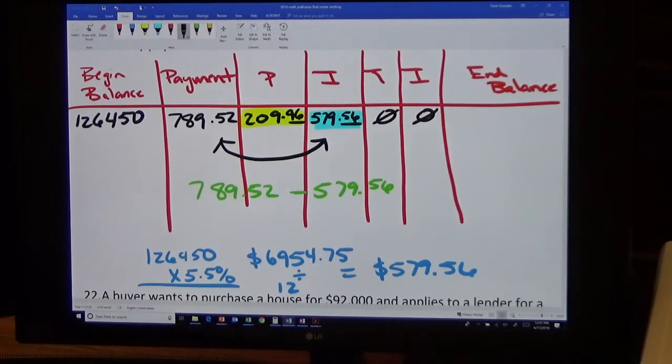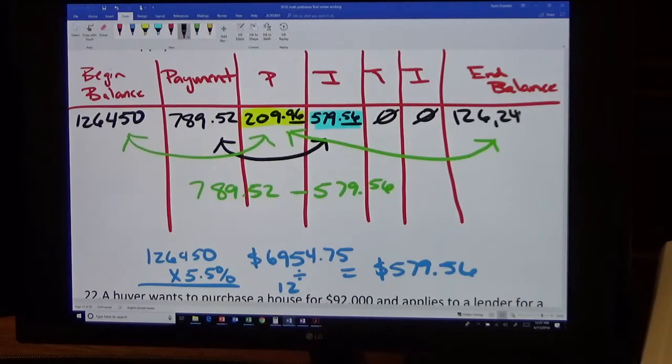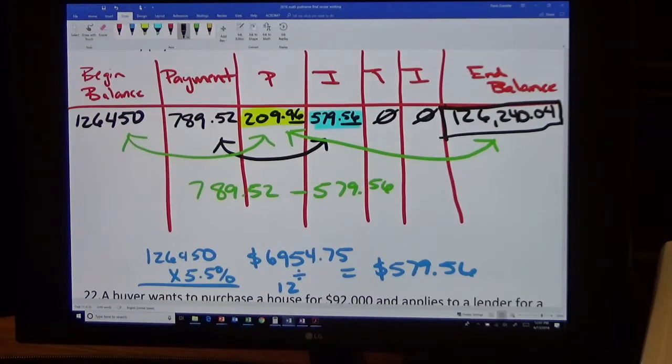And now I know that if I look at the beginning balance and the amount I'm paying toward my principal, then I can get my end balance. Because the beginning balance minus how much I pay in principal is going to give me my end balance. So $126,450 minus the $209.96 that I'm paying in principal is going to give me an ending balance of $126,240.04. $126,240.04 for your end balance after one payment.